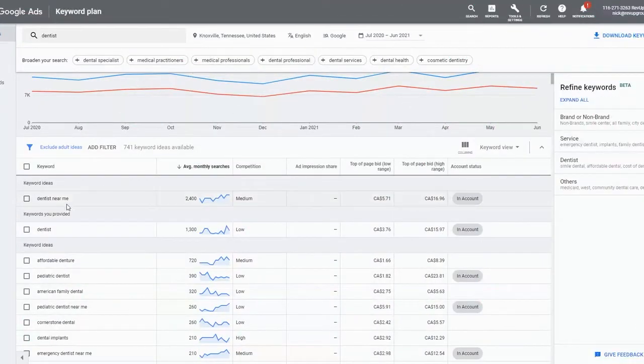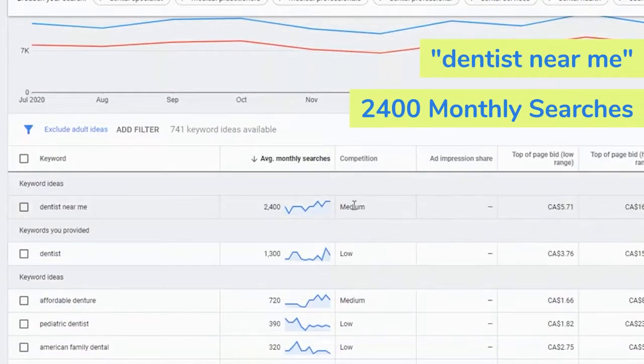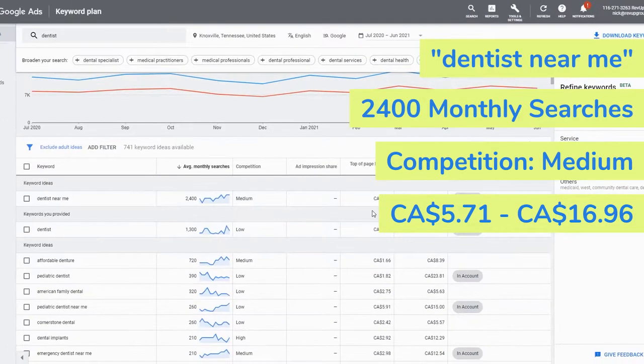In this report, we're looking at dental keywords in Knoxville, Tennessee. We can see that there's around 2,400 monthly searches for dentists near me, and it has a medium level of competition, and dentists who are paying for advertising are spending around $5.71 per click to $16.96 per click to drive someone to their website. Now, this keyword has a lot of traffic, but it's also pretty generic, and it would be much harder to rank for compared to other keywords because it's the keyword that probably every dentist in Knoxville wants to rank for. We may be able to do it, but it could take a tremendous amount of time and money to do so, and it's arguable whether this would actually drive good patients to your practice.